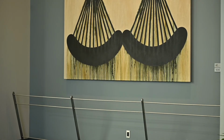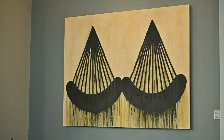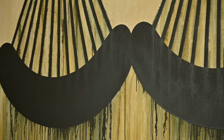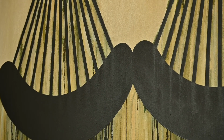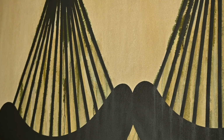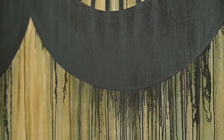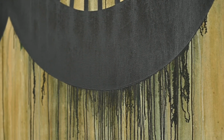You can see from looking at the painting that there are a couple of threads that run through all of my work: the sense of balance, repetition, symmetry, and gesture. I'm always looking to land somewhere between the gesture and motion of painting and the image that I'm trying to create. If the painting lands too close to gesture, it doesn't feel concrete enough. And if it lands too close to the image, it feels too literal. So I'm always trying to find that balance between gesture and image.